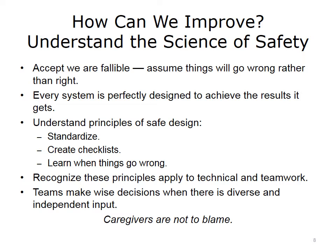Fourth principle is for you to understand that these ideas of safe design don't just apply to the technical work you do, they apply to teamwork. So how you communicate with your colleagues has to be standardized, you need checks, and you have to make sure you learn when things go wrong. And lastly, I want you to understand the overwhelming evidence that teams make wise decisions with diverse and independent input. So that is, make sure if you're on a team, you speak up and say what you are thinking. And if others are leading teams, that you listen to them, because in the end, you'll make wiser decisions.